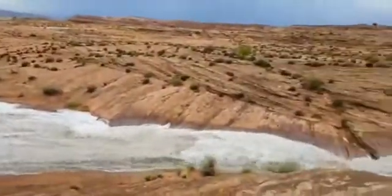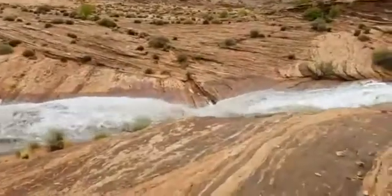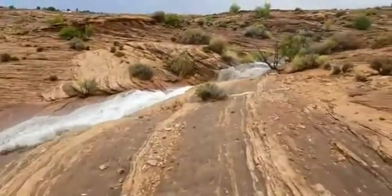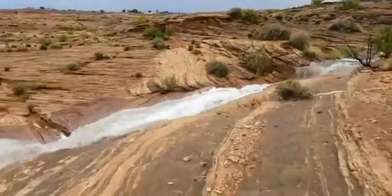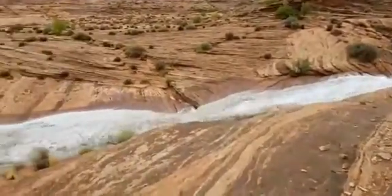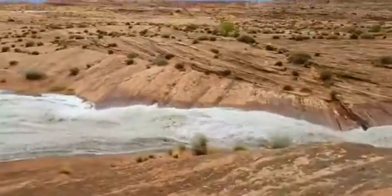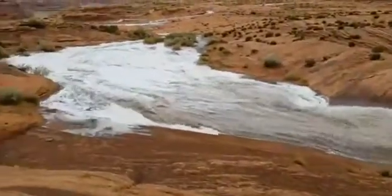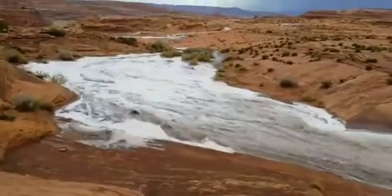This is why it's so important to be aware of your surroundings when you're out hiking. If there's a rainstorm in the distance, something like this could be sneaking up on you. Always be prepared and always be ready. Be aware of your surroundings. If something like that gets a hold of you, it won't be a good thing.